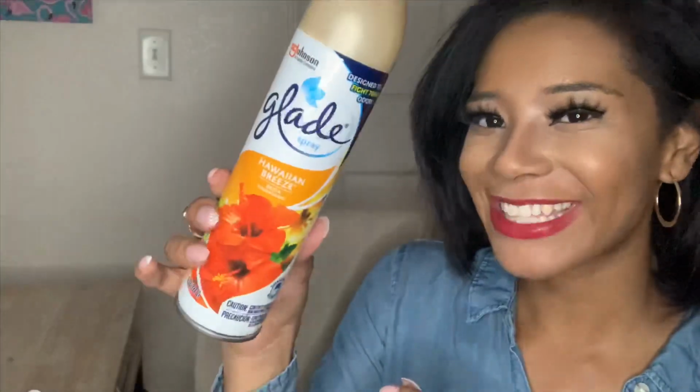So instead of me purchasing the pop-up scent odor eliminators, I went ahead and got this Glade Hawaiian Breeze spray. I like the Hawaiian Breeze pop-ups, so I got the spray to go with it. Go ahead and do a quick spray. I like the way it smells. It smells just the same as it does in the push-up, so I did go ahead and get this one.